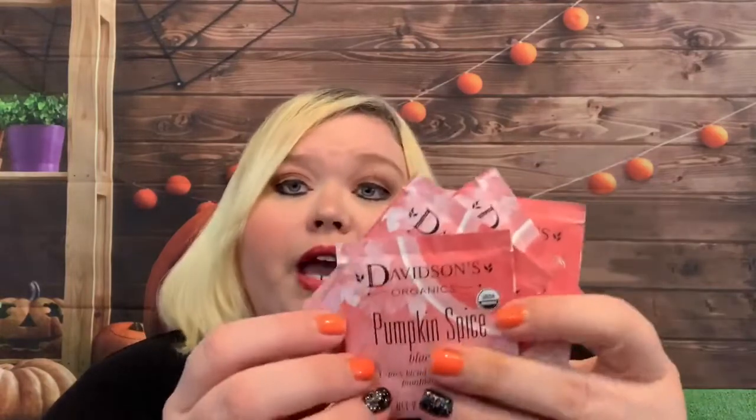Okay, so we're just gonna get into it, and I will read. I love they always include information about each tea, like the temperature to steep it at, how long to steep it, and then flavor notes about the tea. So let's just get in here and see. This first one that I'm pulling up, we have 4 of, and we have gotten teas from this brand before, Davidson's. And this is a pumpkin spice black tea.